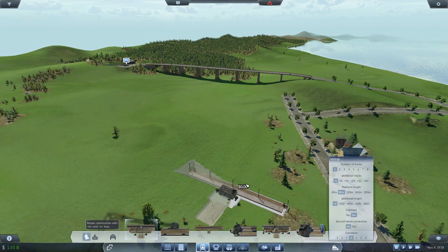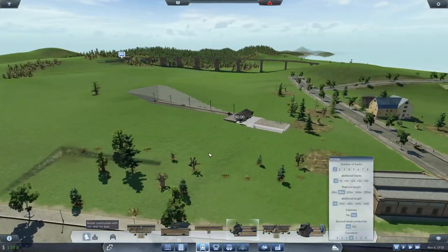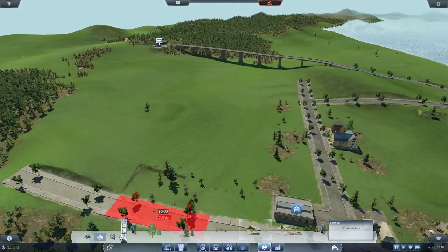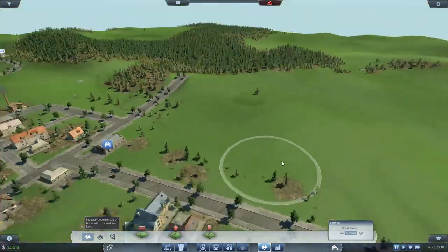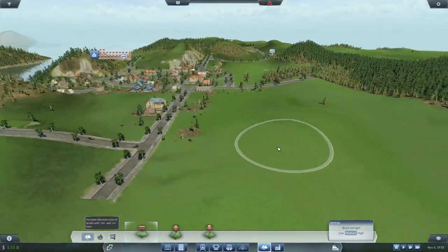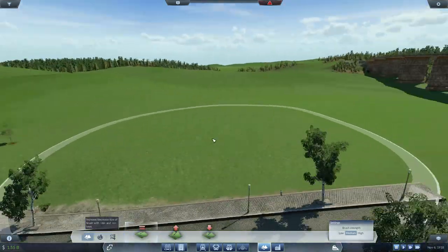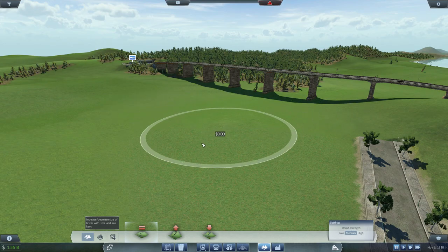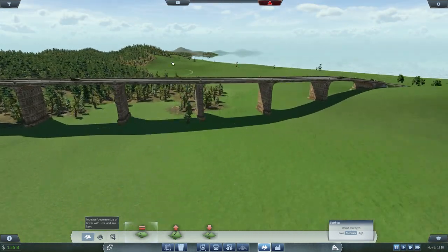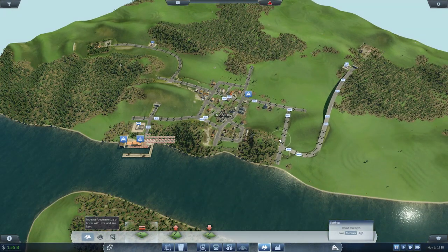So Thunder Bay actually had passenger stations for quite a while. Let's start smoothing this out first, just to make sure that we're in some decent amount of ground. Because this is very hilly, this is very bumpy. I want to smooth it up as much as possible, because the rails are going to be obviously going through there, hopefully letting Thunder Bay sprawl out this way.